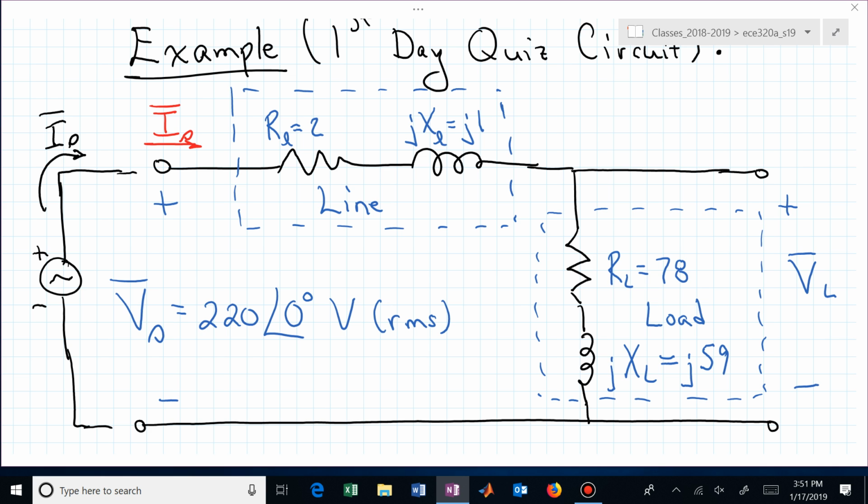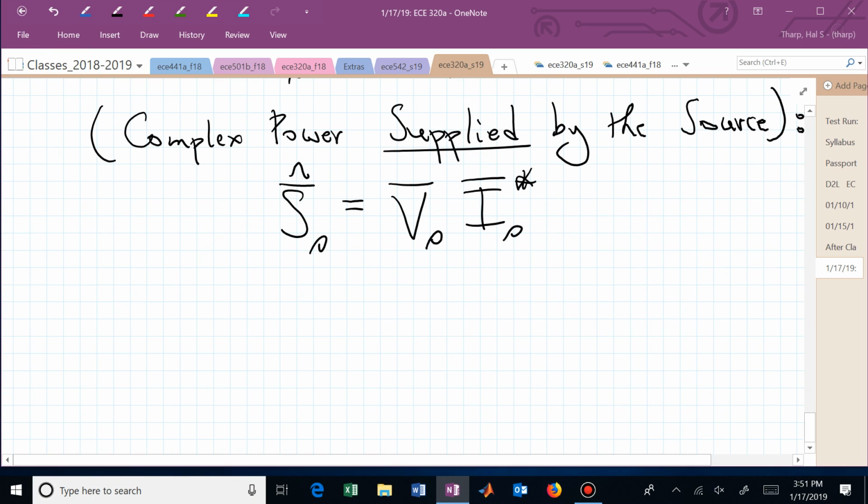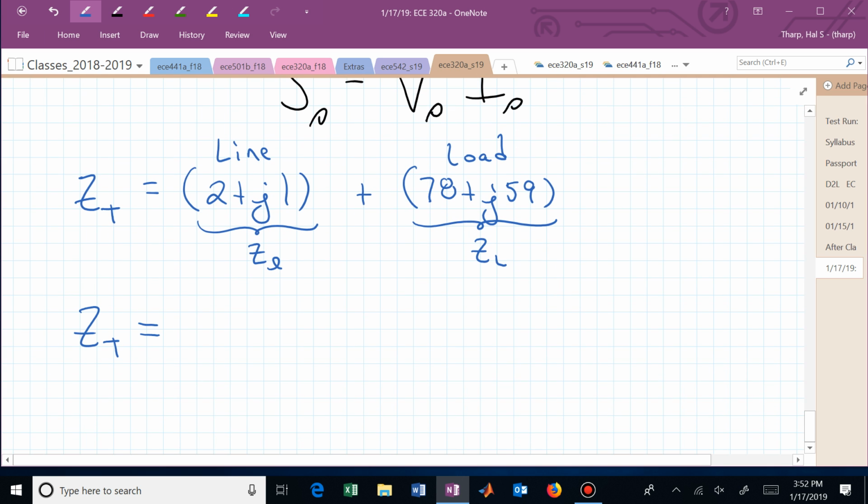We have several impedances, but everything's in series, isn't it? So we can just add up all of those series impedances and use that impedance via Ohm's law, V is equal to ZI, to find I. That means to do this, let's first find the total impedance. We have the impedance associated with the transmission line, Z sub l, plus the impedance of the load, and that now says our total impedance is 80 plus j60.